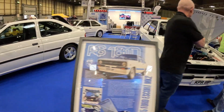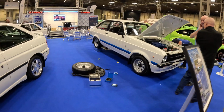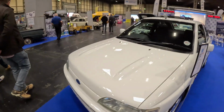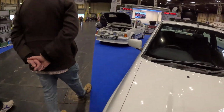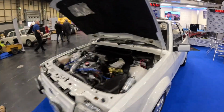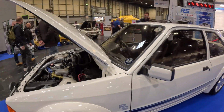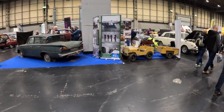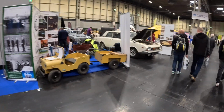Apparently, if I clean it, I can drive it. RS 1800 Mark II, beautiful. And then we've got Mark 5 RS 200, and then we've got a Mark 3 RS, beautiful. Always do well for Ford. So Ford's, yeah, it's very Dagenham and Longbridge at this end of the hall.